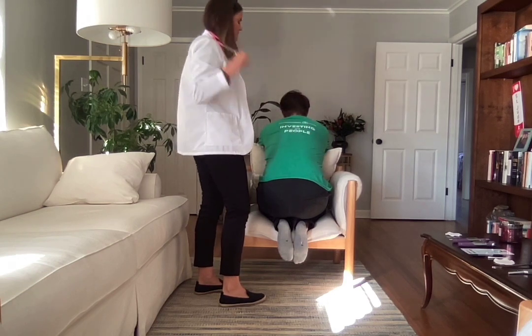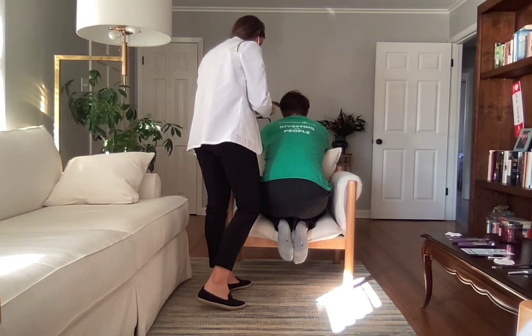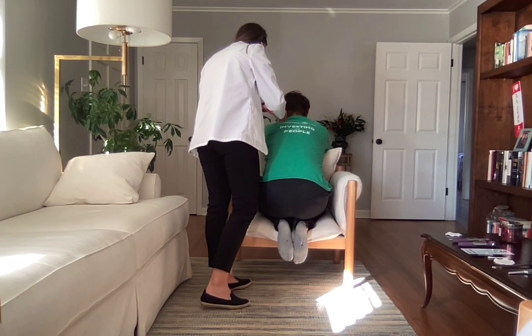Okay, I'm then going to auscultate in all of his lung fields starting above his scapula, rotating in a side-to-side motion.